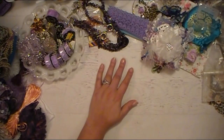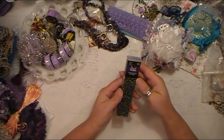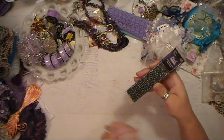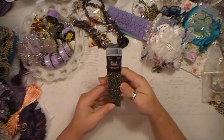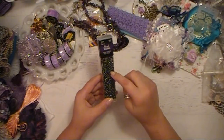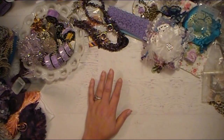So let's see what's in here. Oh, there's something on the side that I didn't see. Ooh, look at this, you guys. These glass seed beads. Never have enough of these. I love them. I'm sure everybody likes a peacock or something, but these are so cool. Very cool. I'm going to use some in my TN Awareness week-long craft projects as well.